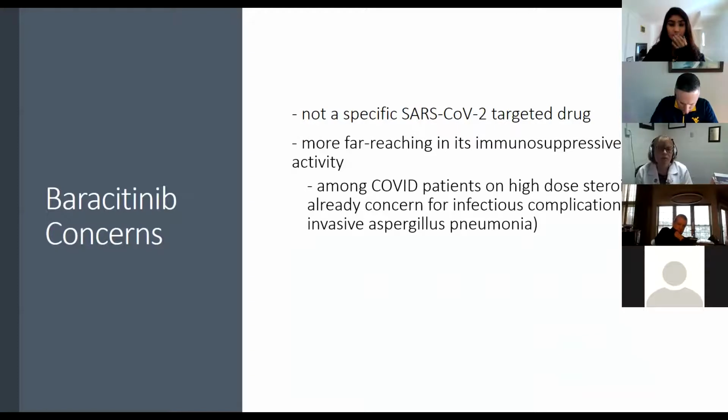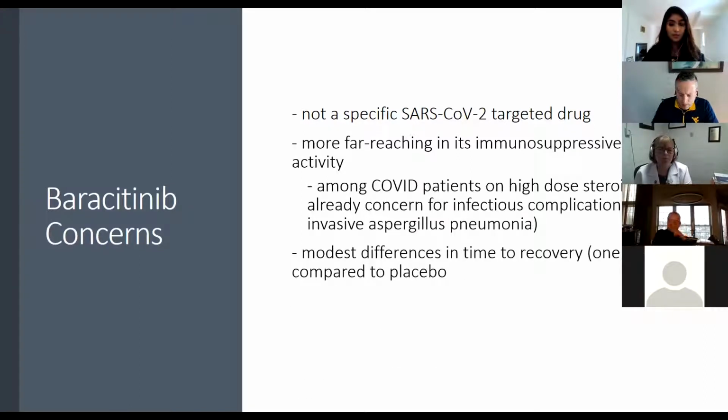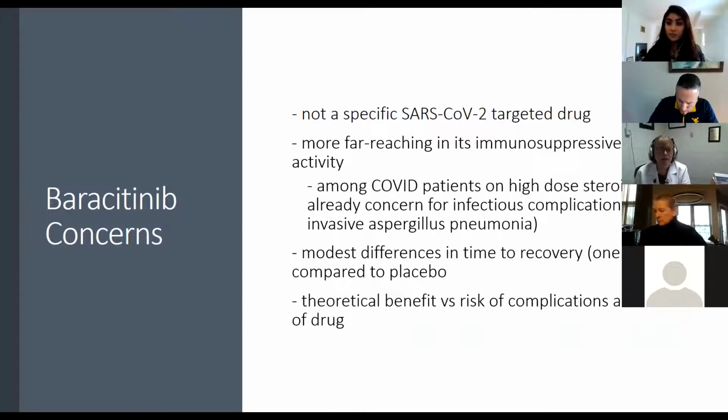It's also more far-reaching in the fact that it has immunosuppressive activity. And so we already know that some of our COVID patients, particularly those with multiple comorbidities who are at high risk for hospitalization, we place them on high-dose steroids, and we're concerned for infectious complications arising as their disease progresses. We've seen a few cases here of invasive aspergillus pneumonia that's been reported in other places as well. So if on top of that I'm giving them an immunosuppressive agent, I need to be on the lookout for that. And the difference in time to recovery was quite modest compared to placebo, 1 day. So this is a drug that I think has a theoretical benefit, but what is the risk of complications, the cost of the drug, as to when we might use it?